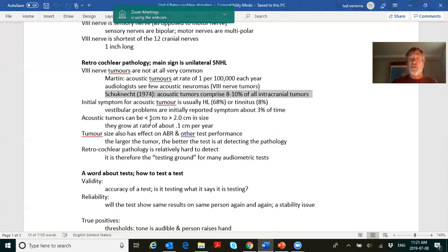The initial symptom for acoustic tumors is usually unilateral hearing loss, sometimes tinnitus, sometimes vestibular problems. Acoustic tumors don't have to be very big, only about 1 centimeter maybe to 2 centimeters in size. Always remember what a centimeter is. Look at the width of your fingernail. That's about a centimeter. They grow at the rate of about 0.1 centimeter a year.